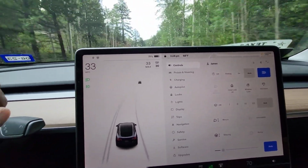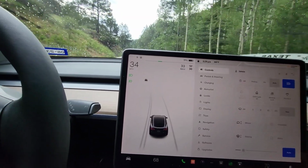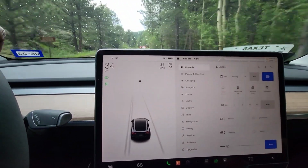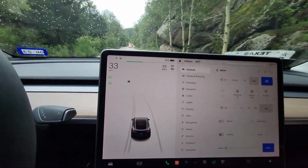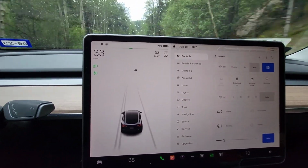Alright, quick update. We're up to the point where we've added 8% coming down from Pikes Peak, so pretty cool. Didn't expect this much at all. I was thinking more like 4 or 5% would be added. 8%, it's pretty big. Again, we used 19% going up, and we've already added 8% coming down. Let's see if we can get to 10%.